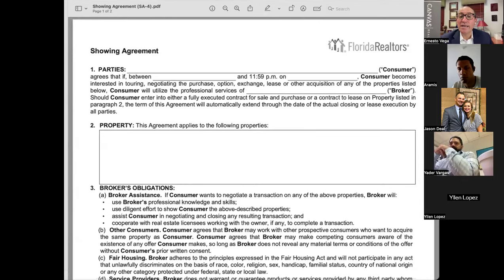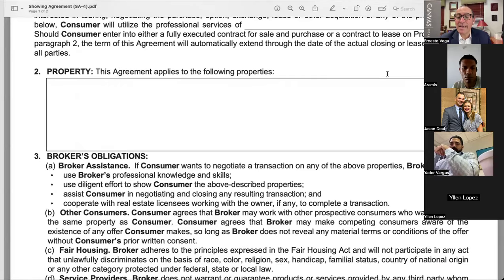So the showing agreement is another form where you guys can work with a buyer. So let me close the chat.